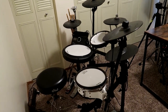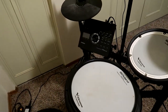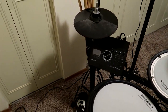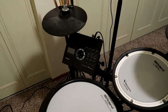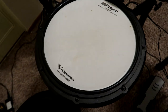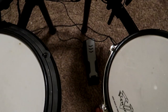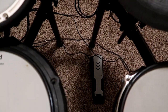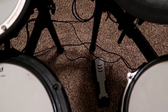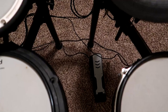Of course, I have the electric drum kit over here, my Roland TD-17. And, yep, it does its job quite well. I can practice at home. I don't really turn the module on that much, actually. I just practice, you know, actually just playing the pads. I've got this little kick pedal down here that doesn't make really any noise at all, and it doesn't bug the neighbors. It's great. It's not the best for replicating playing an actual bass drum pedal, but it gets the job done.